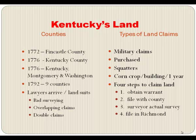We were Kentucky, Montgomery, and Washington. And within less than 6 years, those 3 counties became 9. So when we did become a state, we were 9 counties. And the lawyers are arriving right and left. We're known as a lawyer's paradise because there's so many suits over land.